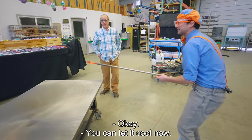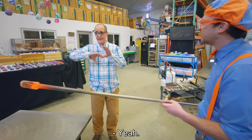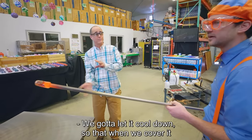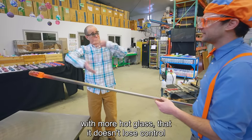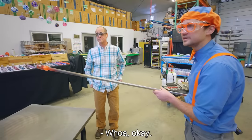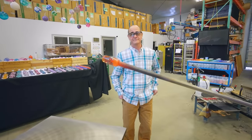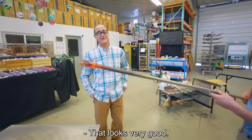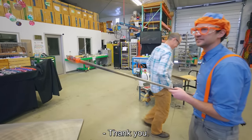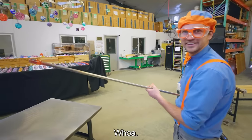Okay. You can let it cool now. It was moving a lot, right? Yeah. We gotta let it cool down so that when you cover it with more hot glass, it doesn't lose control and drip off into the tank of glass. Oh, okay. Now it's cooling down a little bit. Wow. That was very good. Thank you. Whoa. This is fun.